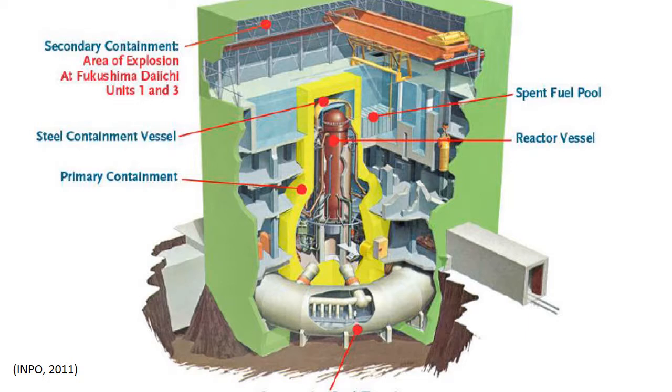This slide shows you where the spent fuel pools are located for units 1 through 4. It also shows you the area of the explosion for units 1 and 3 at Fukushima Dai-ichi.